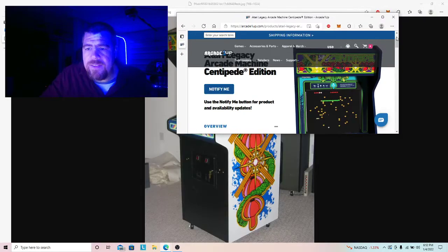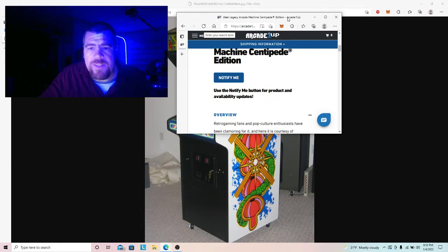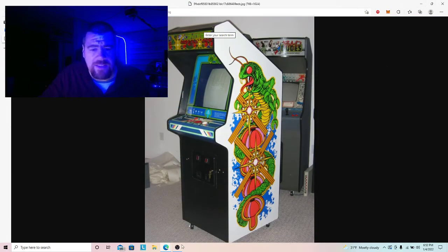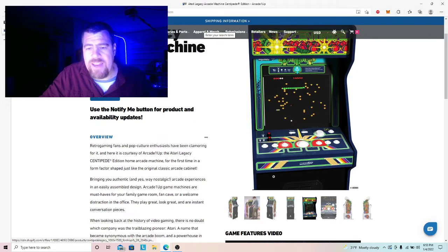So again, I'm not going to sit here and pretend that I know too much about this cab, because I don't, and I'm having trouble figuring this out. And actually, I just realized you guys probably can't see that. All right, but they did a really good job on the aesthetics. It's cool to see the light up buttons here, the light up marquee.